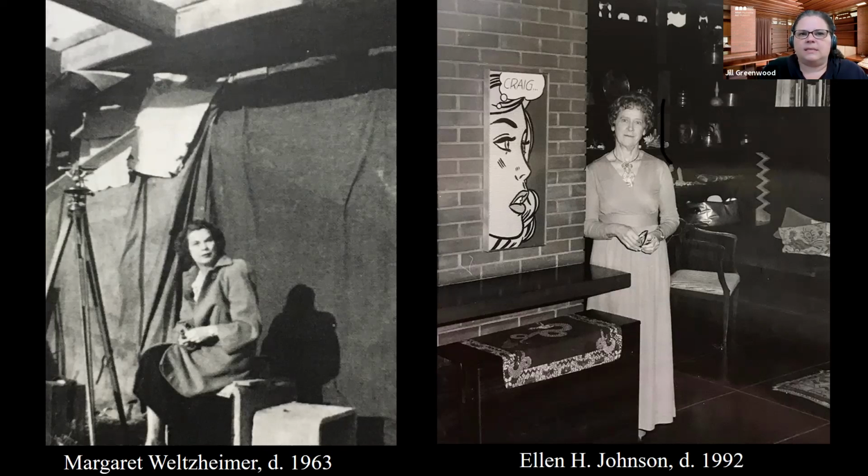Because it was meeting the needs of the family, which was to have a master bedroom and extra bedrooms. So there's 3 extra bedrooms. So Margaret was thrilled with the house. They wrote again later to ask for furniture designs, and I'll show you some examples.